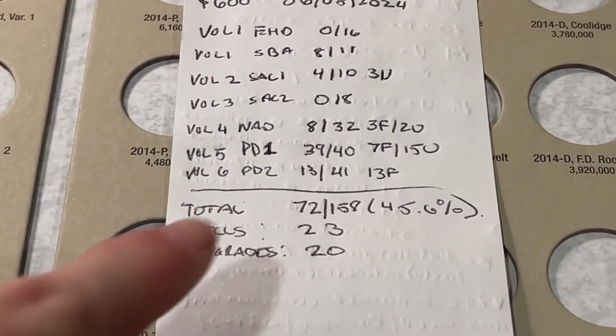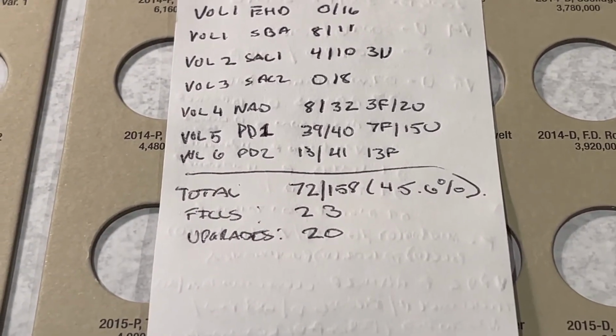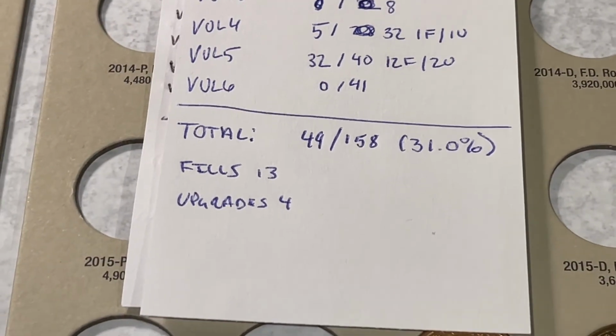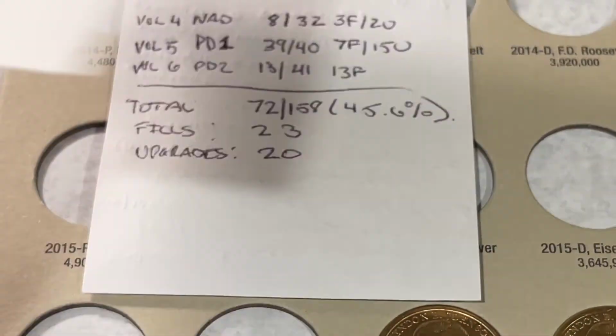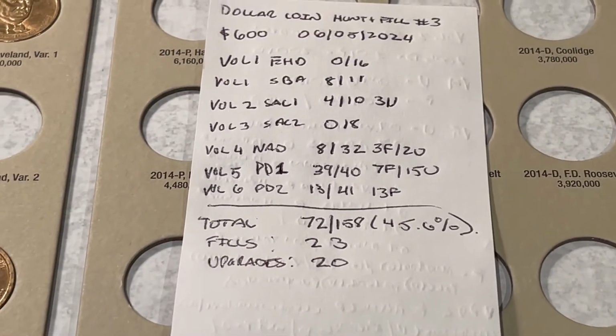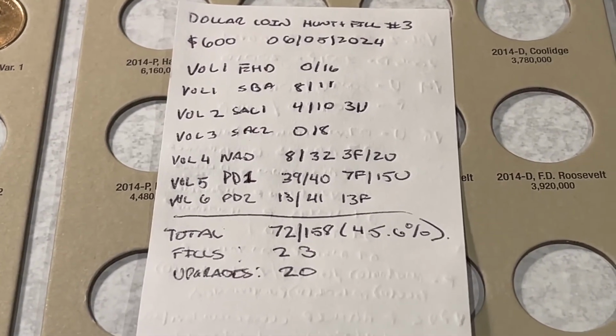So a total of 72 out of the 158 coins in the collection, or 45.6% done. From the previous hunt that we did at the beginning of the year, we had 49 out of the 158 coins, or 31% of the collection filled. So we are making some good progress, and I'm hoping to get more dollar coins in the future so I can put more coins into these books.